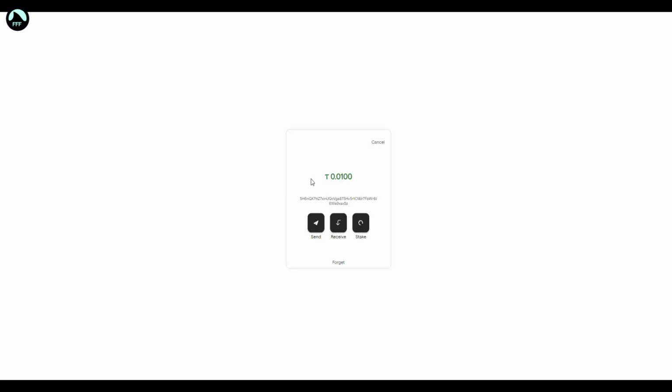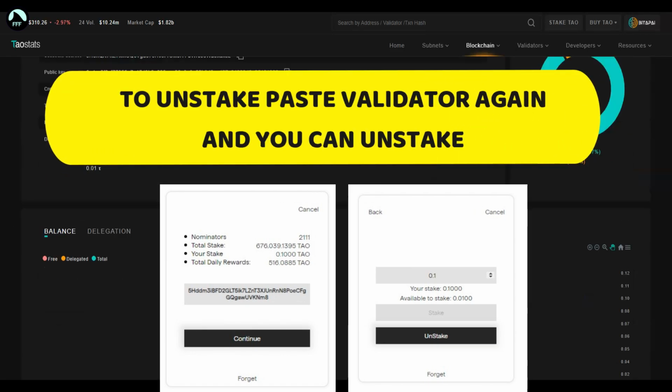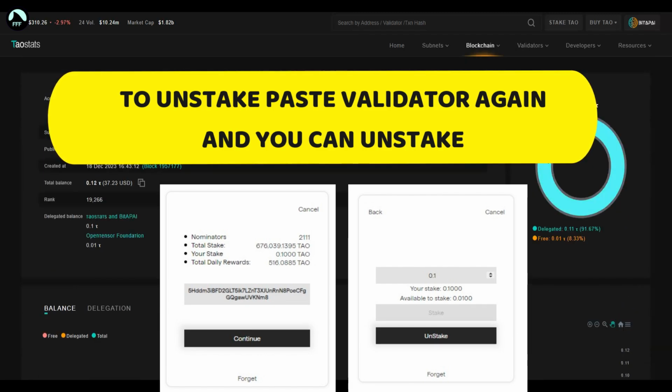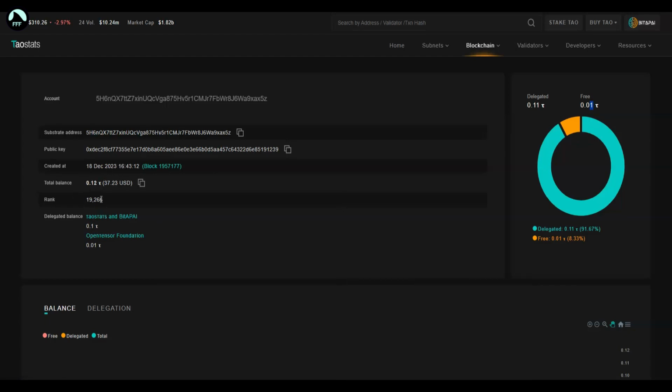You won't see that money in your wallet anymore, but you can unstake it and bring it back to your wallet. As you can see here, it's going to start earning rewards. This is an amazing thing, because you can not only wait for the coin to go up, and it will go up, but also stake some for an additional 18%, which is quite a big chunk of extra money. And as you can see here, it's $37. Let's see how it goes.